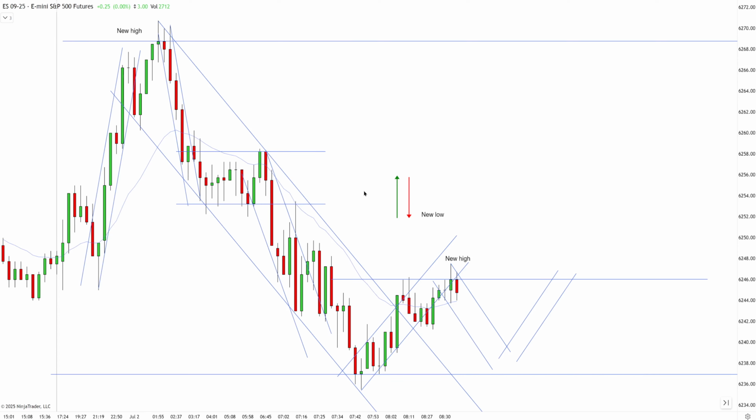We're looking at S&P 500 E-mini futures. The time frame is a 2000 tick chart. We're going to be using price action rules to help us navigate the market and identify high probability setups. So right now the ES is indicating some very structural working lower.